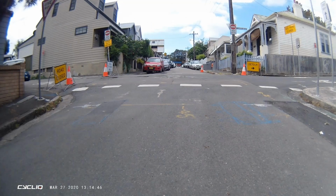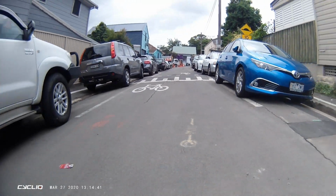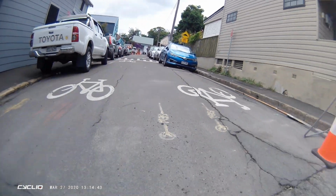And every single corner, every bend, every intersection has a sign pointing you in the direction you have to go in. So let's just run through this one and have a look at it. Now, I tried reversing this footage, but it didn't work, so we're going to have to run through this looking at it from the rear camera.